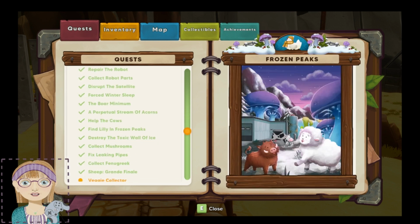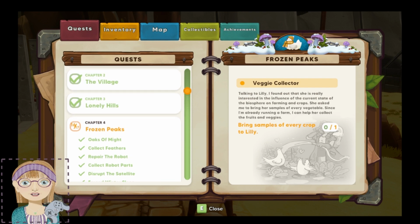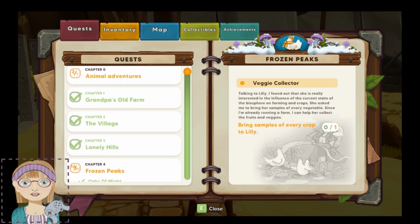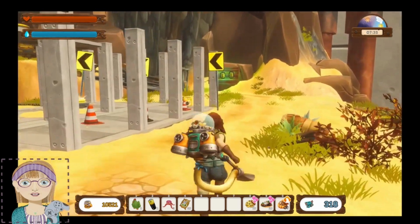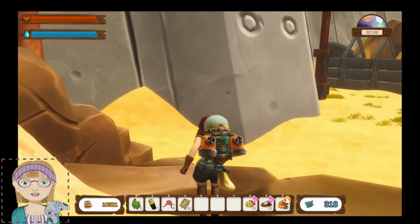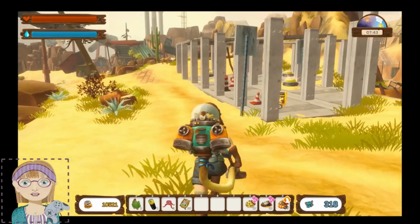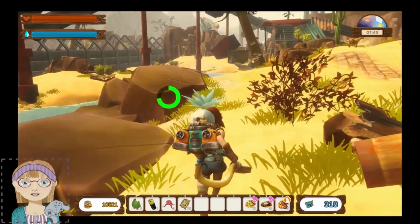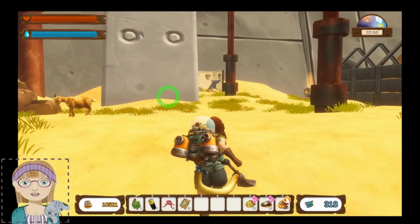And we still have the veggie collector. It seems like we're missing something. Of course, I don't think I had the olives when I talked to her last, so maybe that's it. First off though, where do we do this? Oh, right over here.